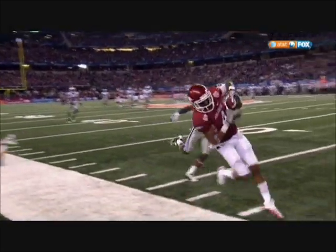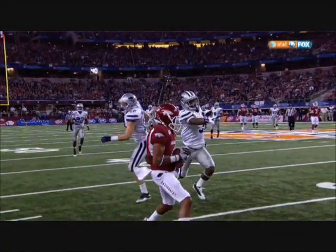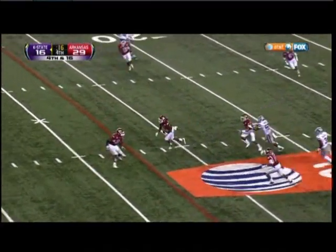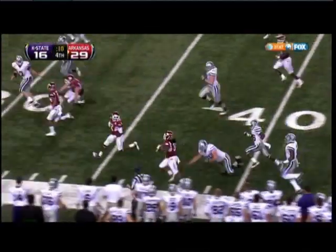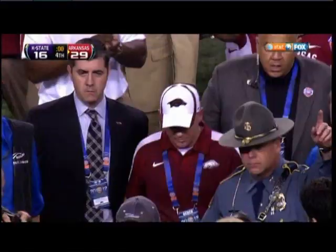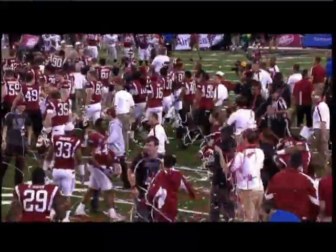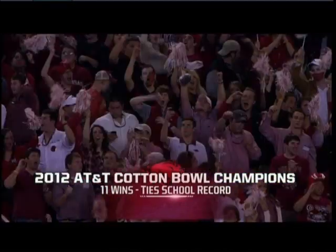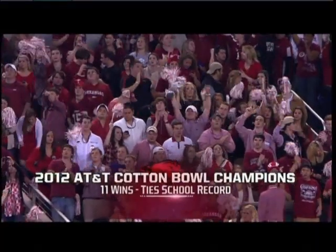This one because it's into a two deep coverage. Man under man over the top, arms in the way, flailing in front of his vision. Zimmerman number 12. Colin Klein and picked off. Jericho Nelson down the sideline. Nelson still running. And Nelson finally stopped. Bobby Petrino walks off the field for the final time this year with a 29-16 win over Kansas State. 11 wins this year for Arkansas ties the school record.